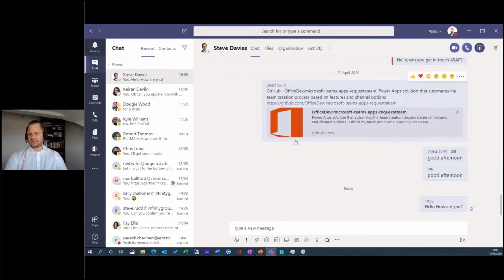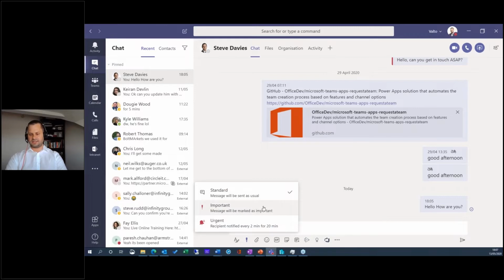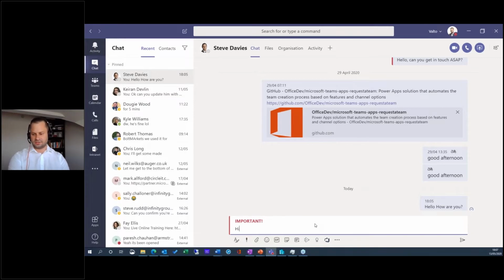Within here, we've got video calls. So I could click this video call in the top right-hand corner and initiate a video chat with Steve. I could do a basic audio call, and I could also do a screen share, and I have the ability to share my screen or different apps that I currently have open.